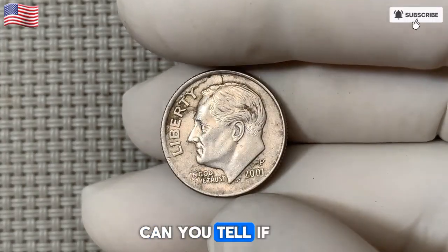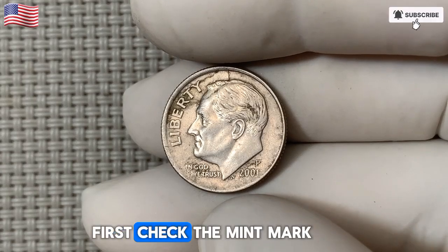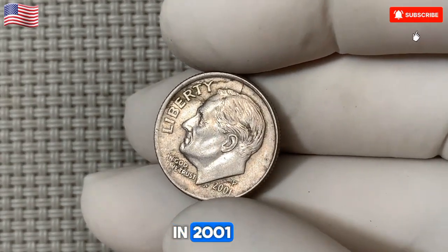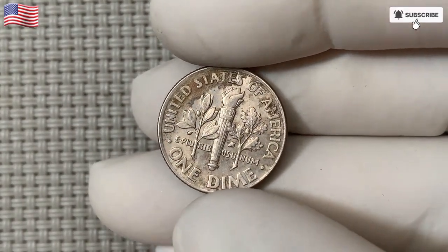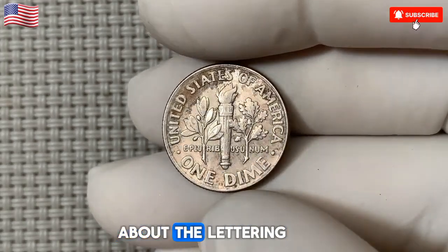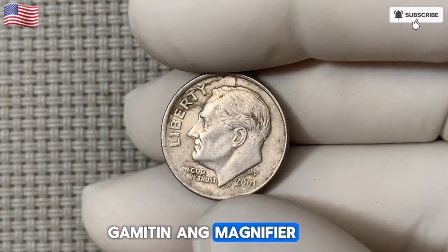So, how can you tell if you've got one of these rare 2001 Roosevelt dimes? First, check the mint mark. It'll be a small letter near the date. In 2001, dimes were minted in Philadelphia, P, Denver, D, and San Francisco, S, for proofs. Look closely for anything odd about the lettering, spacing, or texture. Use a magnifier if needed.